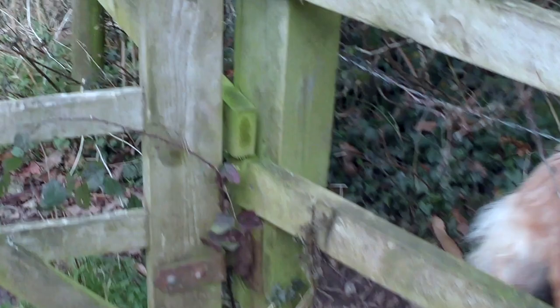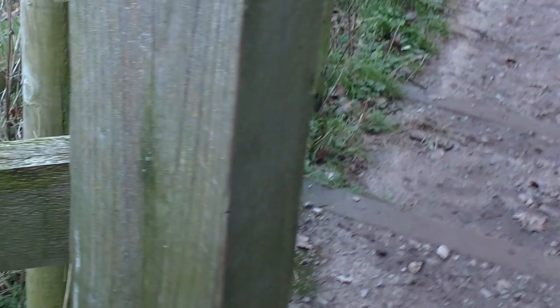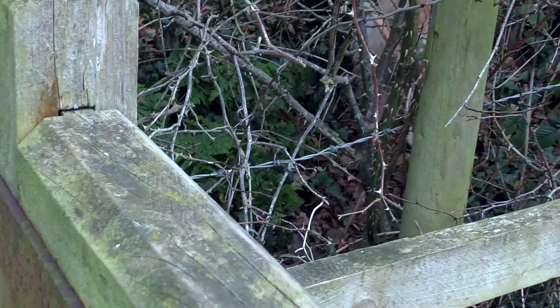Can't work out styles. He'd rather go through there, to be honest, than through this. Mind you, if I could, I probably would as well, but now he's got himself stuck. Look, he's gonna have to come back out. Rocky, come on. Come on. Come on. This way. Here we go. Back on the flat again.